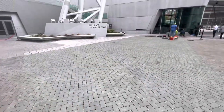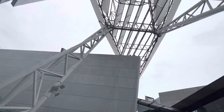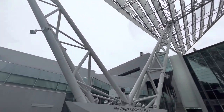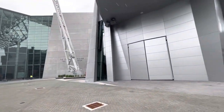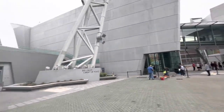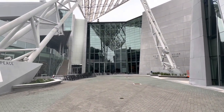Okay, we've come outside now. This is called Canopy of Peace. And we're in this big open area in between. Look at this. This is finally finished. We were here 2 years ago and none of this was done. This is gorgeous. In between the actual main buildings over here and the aviation center. It's called the Boeing Center right there.